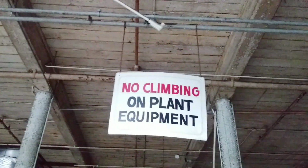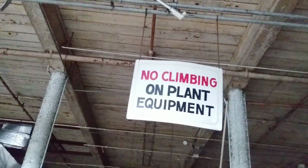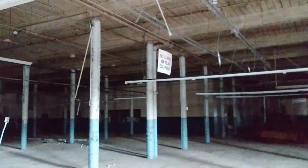And there's some stock here. There's some old boxes still here. Totally out of my wheelhouse. I do not do this kind of thing. See, like right here: no climbing on plant equipment. I saw that picture on Google, so it kind of looks like they expect people to walk through. And they're like, it's okay so long as you don't go climbing on stuff and being unsafe. Which, I mean, why would you want to climb up here anyway? That's not really plant equipment. There's no plant equipment here. It's all been moved out, probably taken by metal scrappers.